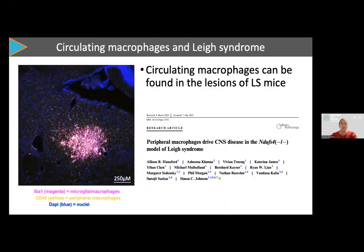And what we found is that lesions in Ndufs4 knockout mice are highly enriched in circulating macrophages. So these circulating macrophages are positive for both CD45 and IBA1, so both yellow and pink. And in the case of immunofluorescence, that overlap can look white in some places. And this is a very interesting finding that we recently published in Brain Pathology.